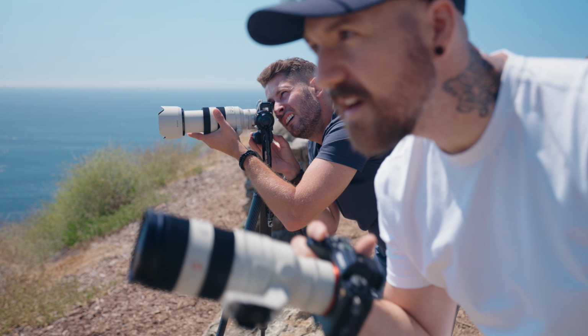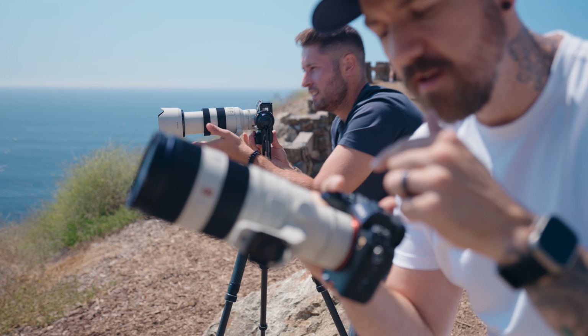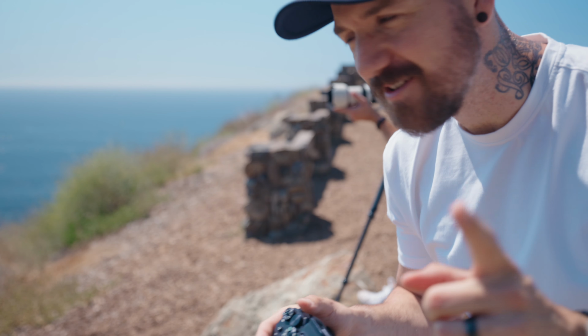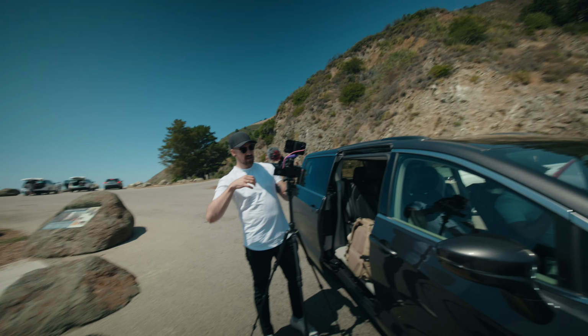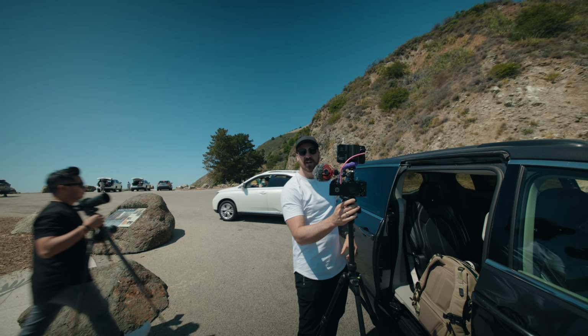I'm struggling handheld at 800 millimeters because it's a 70 to 200, two times teleconverter, so that gets me to 400. Then I hit the crop mode, so it's 600, not 800. Oh, wow. That's crazy. If you can get the full tail out of the water, those are the ones that I really like.